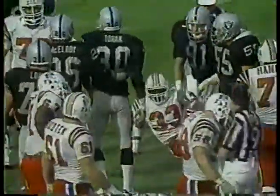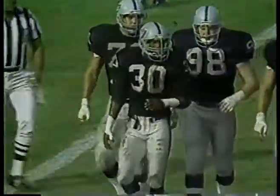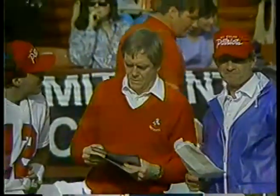Collins wrapped up, no gain. Stacy Turan in his second year from Notre Dame. He has replaced Mike Davis now at that strong safety position. 30 Turan. Two very fine defenses on the field.